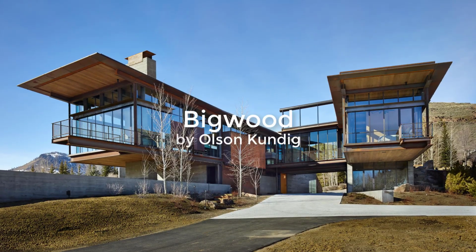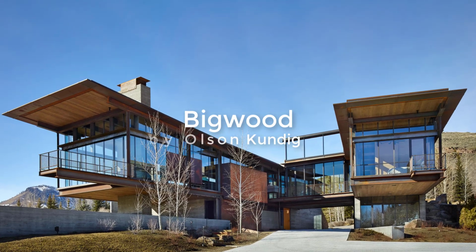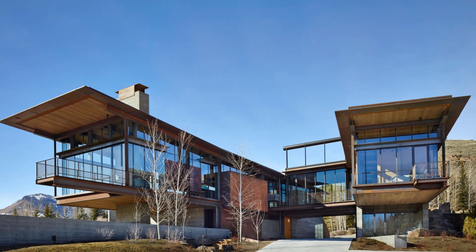Bigwood, a remarkable architectural masterpiece nestled in the captivating town of Ketchum, USA. Designed by the world-renowned firm Olson Kundig, this extraordinary residence harmoniously combines modern design with the breathtaking natural surroundings.